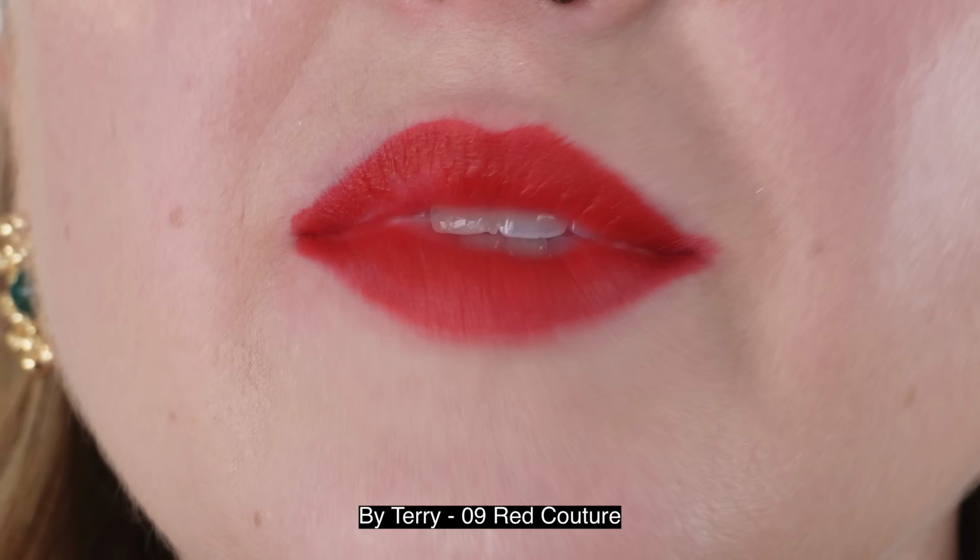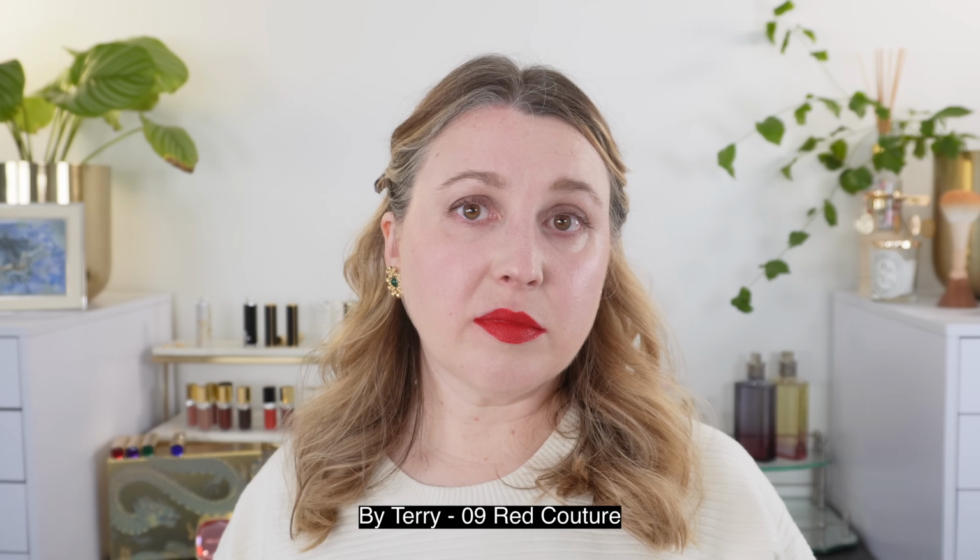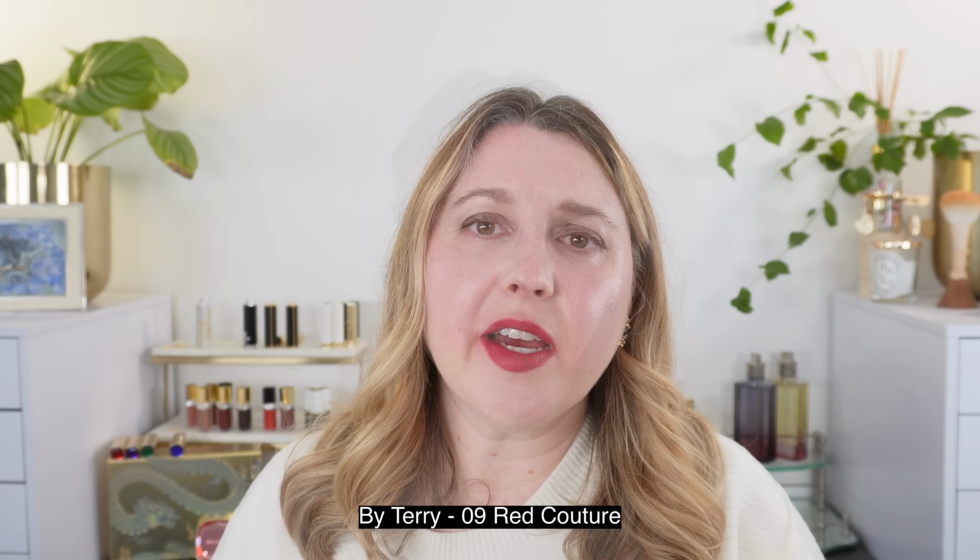Now, in my opinion, this new formula feels very similar to the new Sisley lipstick formula, which I described more as if you put down a layer of silicone and then you put a little bit of a powdery matte lipstick on top, so you can really feel that silicone on your lips first, and then you feel a little bit of the matte powder. And I would say that it does feel similar to that formula. It's a very similar description, but in comparison, I would say that with the By Terry, I feel a little bit more slip and a little bit less powder than I do with the Sisley.